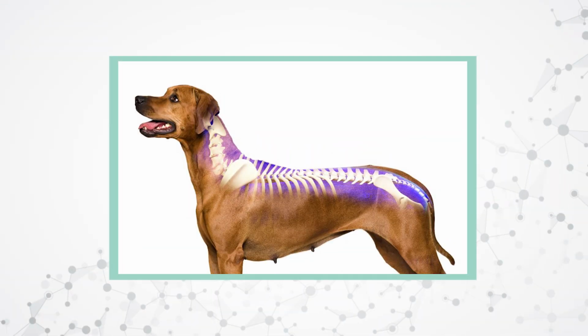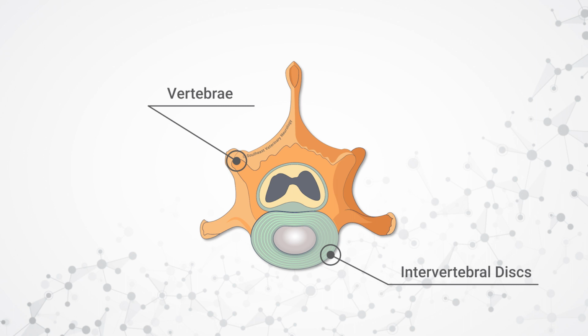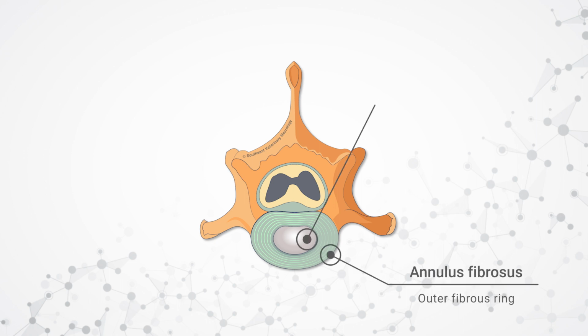Myelomalacia in dogs is not fully understood, but it is related to spinal cord trauma, usually in the form of acute grade 5 intervertebral disc disease. The spinal cord is protected by the vertebral column. The vertebral column is composed of small bones called vertebrae that are connected by intervertebral discs. Intervertebral discs allow the spine to bend and work as shock absorbers. They are made up of an outer fibrous ring and an inner gelatinous gel-like filling.